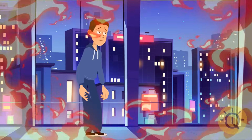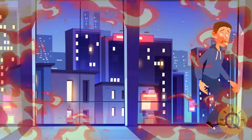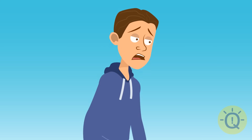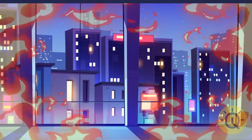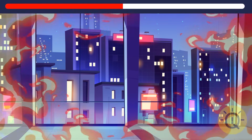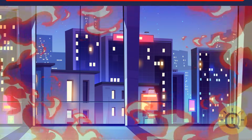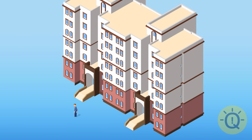A man was in an 8-story building when a fire started. He jumped out of the window but didn't even bruise himself. How is it possible? The man jumped out of the first-floor window.